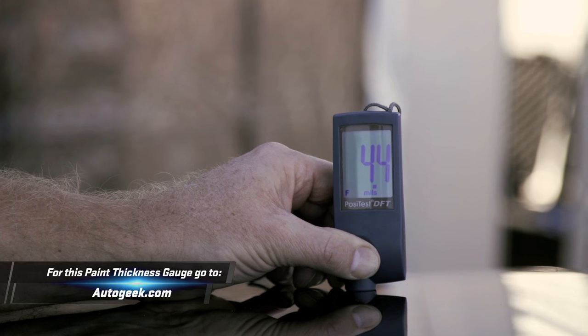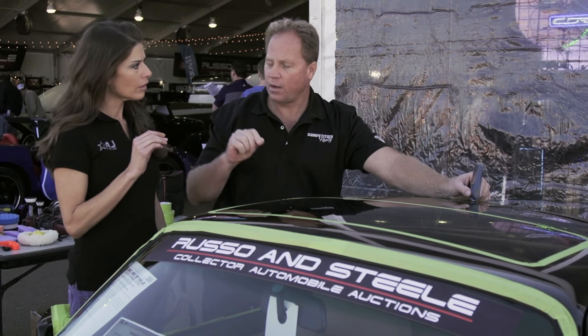As a reference point, a dollar bill or a post-it note is about 3 mils. So if you hold those between your fingers and see how thin they are, this is just a little bit thicker than a post-it note or a dollar bill. Wow. And that's not very much to work with.